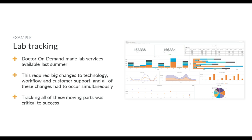So here's a real-life example of how the self-service features of Looker help to solve a business problem. Last summer, Doctor On Demand made lab services available. In order for this launch to be a success, we had to make simultaneous changes to applications, databases, and business processes. It was critical that we monitor the rollout closely to make quick fixes to any unexpected problems that arose.